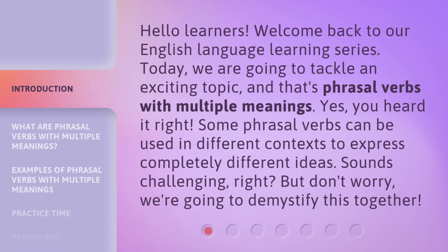Today, we are going to tackle an exciting topic, and that's phrasal verbs with multiple meanings. Yes, you heard it right. Some phrasal verbs can be used in different contexts to express completely different ideas. Sounds challenging, right? But don't worry, we're going to demystify this together.